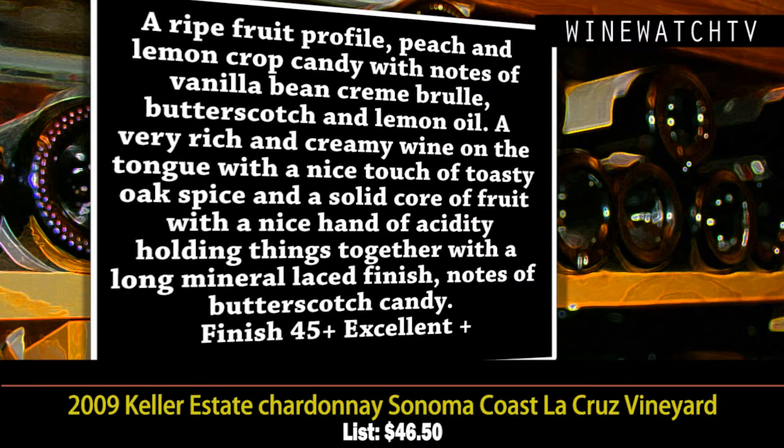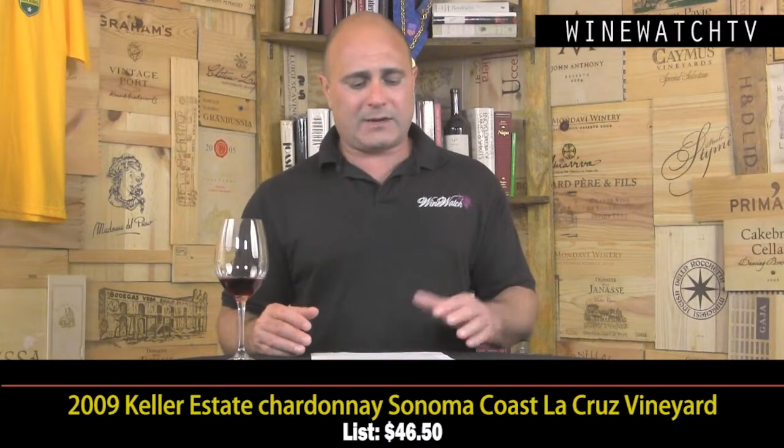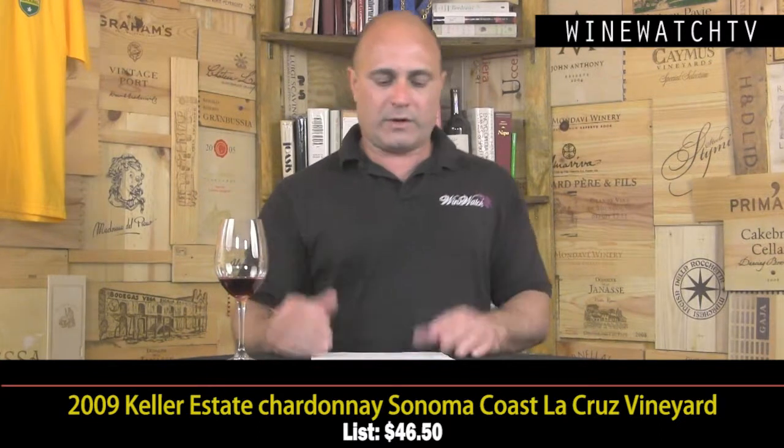so you get that spice from the oak, you get that butteriness from the malolactic fermentation, very rich and creamy on the tongue, with a nice touch of toasty oak spice and a solid core of fruit and a nice hand of acidity holding things together. Long mineral lace finish, notes of butterscotch, excellent juice. Both of these Chardonnays I liked a lot, and I couldn't pick out which one I like better. The La Cruz is a little more expensive, $46.50. I guess it just depends whether you like oak or you don't like oak.